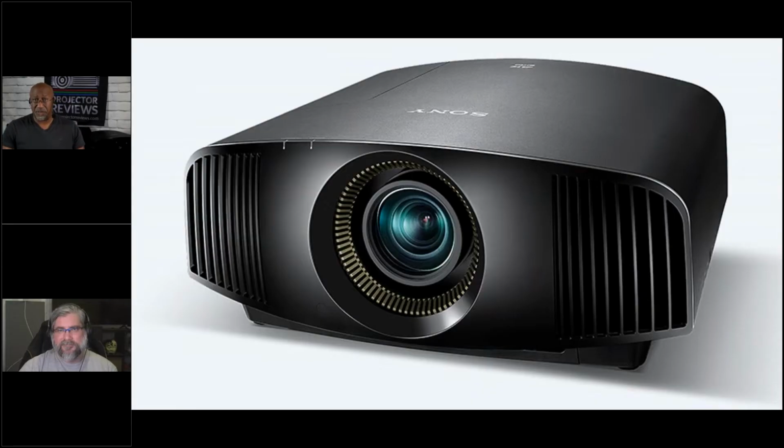Another reason why you pay for the premium, there's things such as motorized horizontal and vertical lens shift and motorized zoom. There's picture positioning on the higher end models. They're quiet. No one wants to watch a movie and when the quiet scene is happening, it sounds like there's a jet taking off behind you. Like watching A Quiet Place and it's not so quiet. It ruins the entire experience.